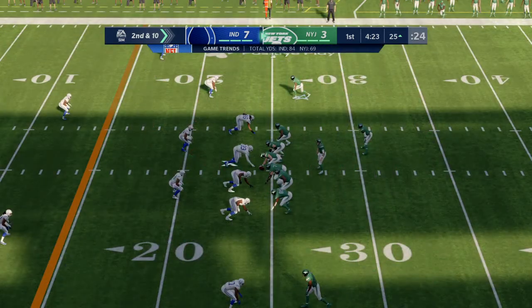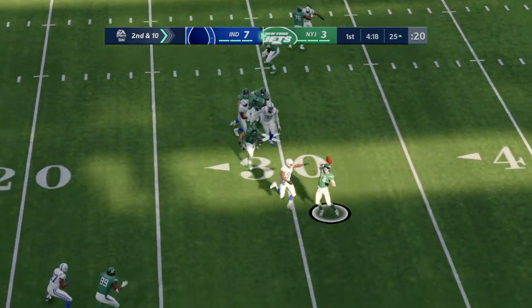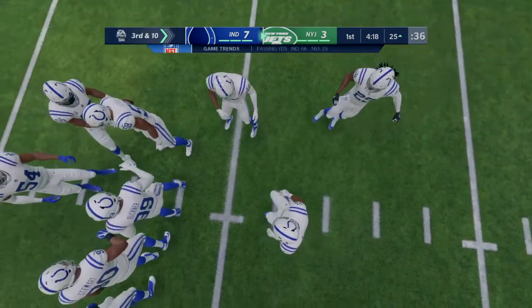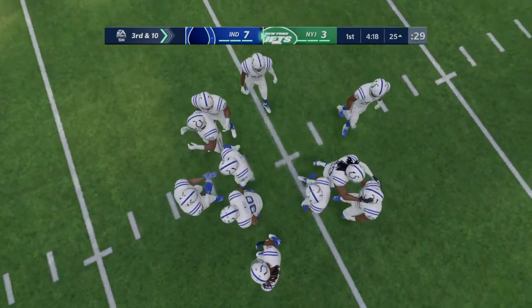An incomplete pass leads to 2nd and 10 from the 25. The shotgun snap for Darnold. And his pass incomplete. They have to like what they've done defensively here at the outset of this drive. They forced a couple of incomplete passes, bring up a 3rd and 10. Don't be surprised to see a little pressure on this snap.